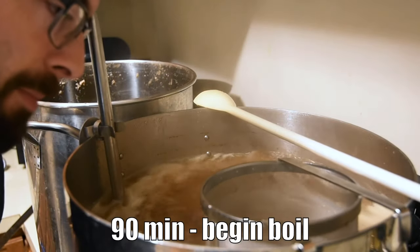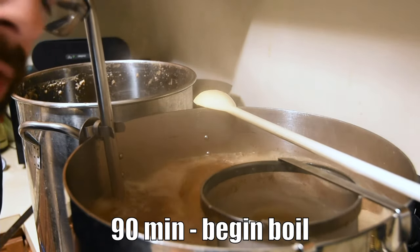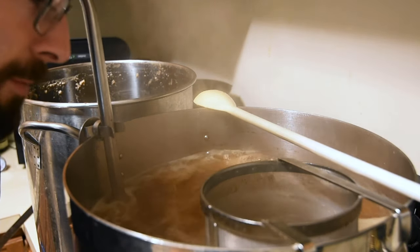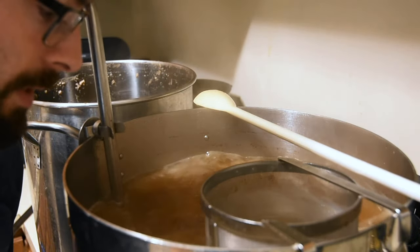All right, so we've just reached the boil for the Maibock here. And actually, the first hop addition is not until about 30 minutes from now, so we're gonna wait for our first half hour before we add any hops. So I'll catch you then.